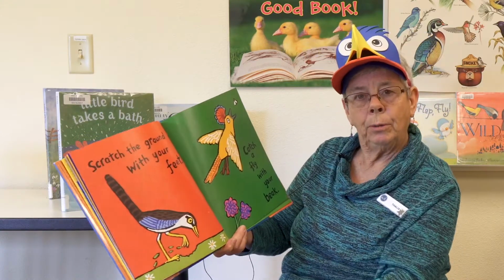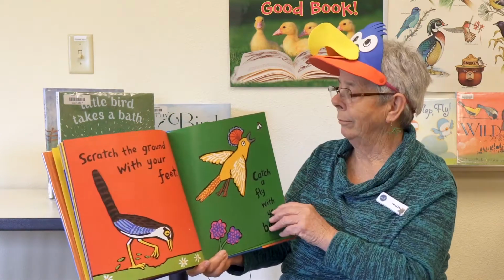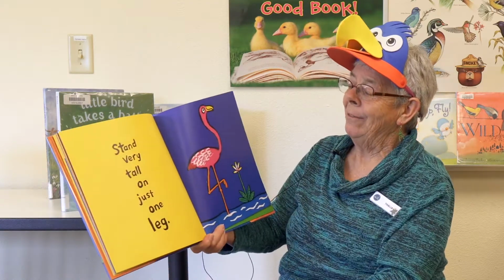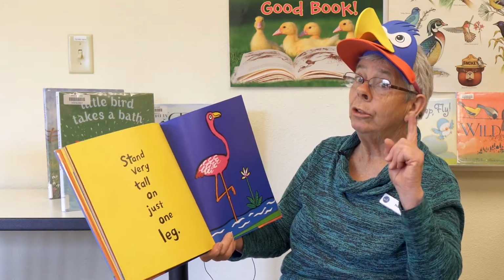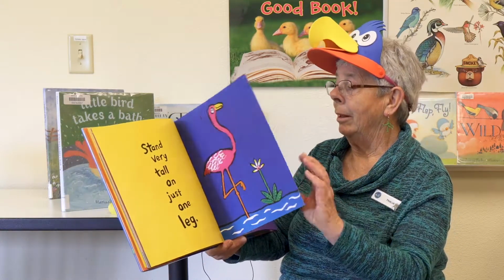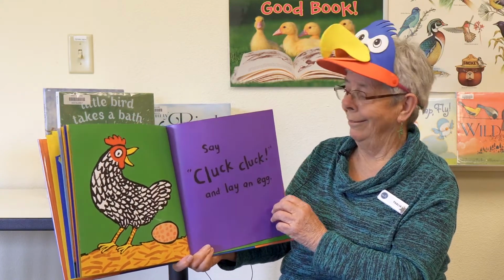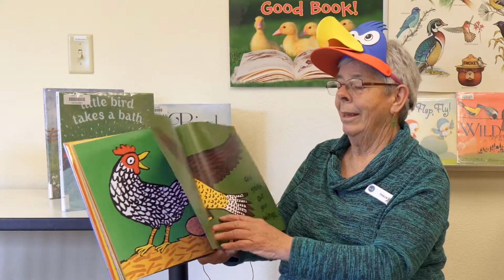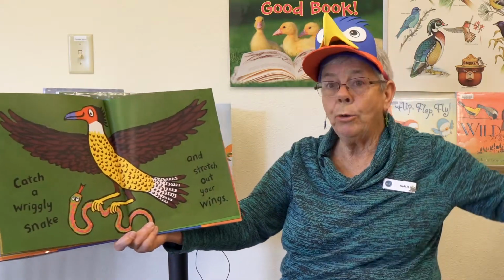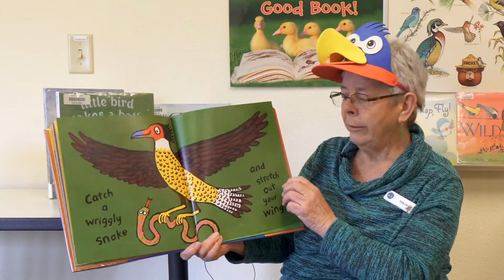Scratch the ground with your feet. Catch a fly with your beak. Yum, flies. Stand very tall on just one leg and say, cluck, cluck, and lay an egg. Catch a wriggly snake and stretch out your wings. I wonder where this bird is going to take that snake.